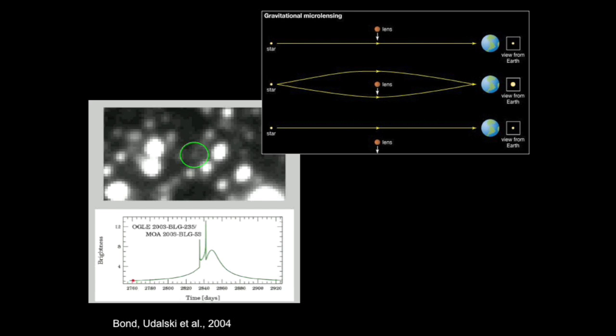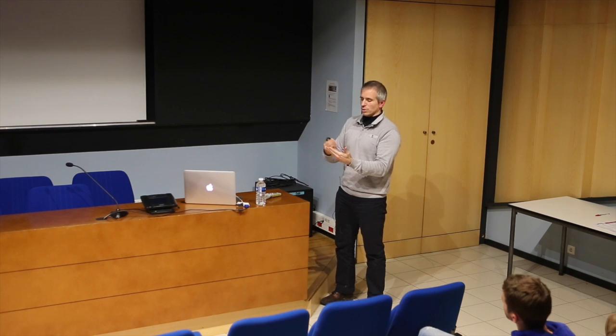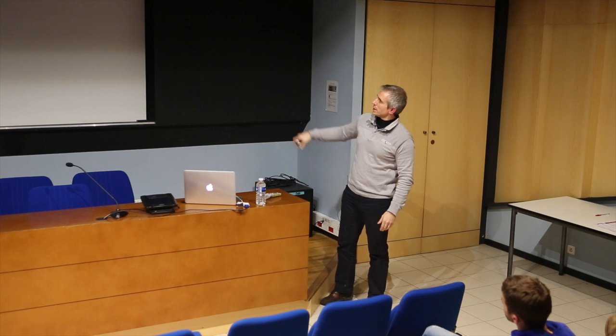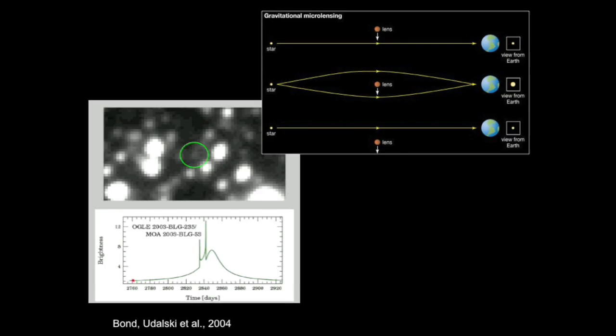And if this star here has planets, it will produce additional peaks because of what's called the caustic, and if you associate different lenses, it will produce something like that. And it's very interesting because it's probing a part of the parameter space that other techniques don't. So it's very complicated to go from that to the properties of the system, but it's possible, and I think it's a very promising technique.